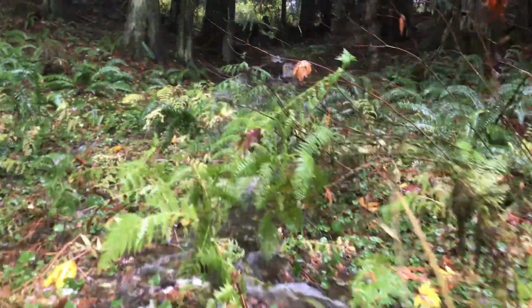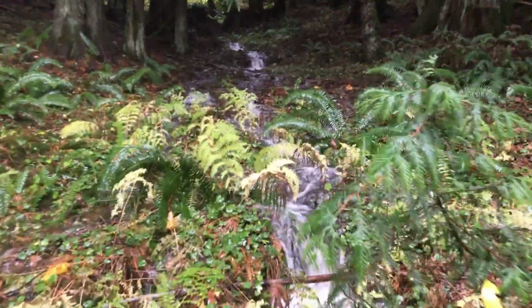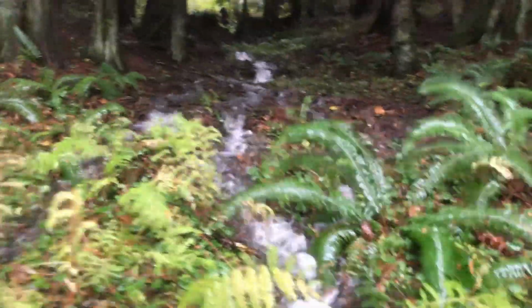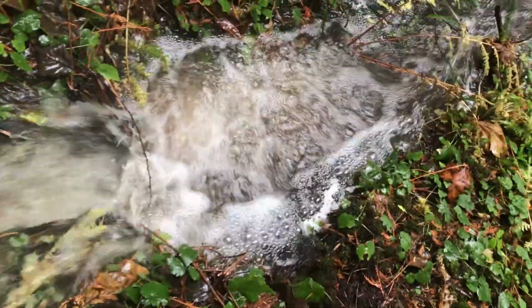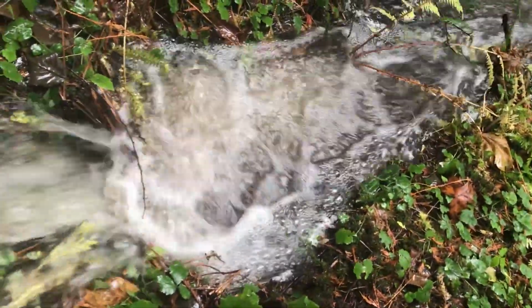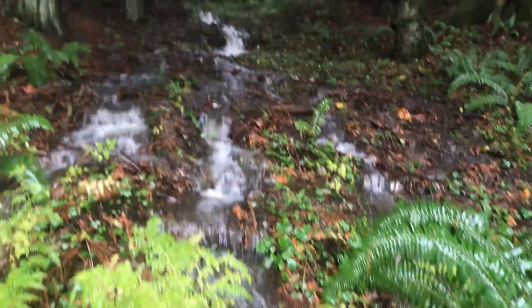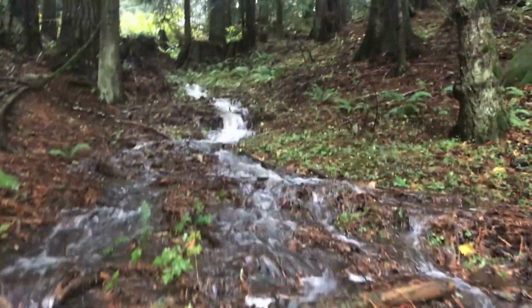It sounds like a panting cow on camera. I apologize. I'm really not trying to simulate that, although it's kind of what's turning out. Woo-hoo. Yeah, I did really fall in there. And yes, it's over the knee-high boots. But live action video, as we go up through the woods.